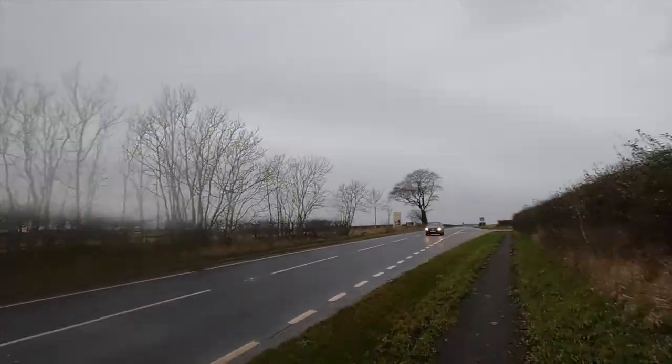Okay, so I'm just coming up to the beginning of the run now. So you get Humber Bridge, you get Far Ings, and you get me slogging my guts up going up Cardiac Hill. There you go. How's that?